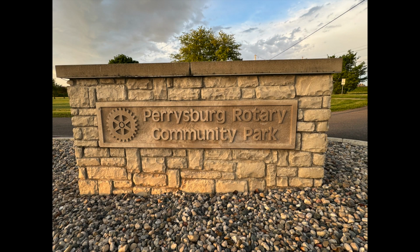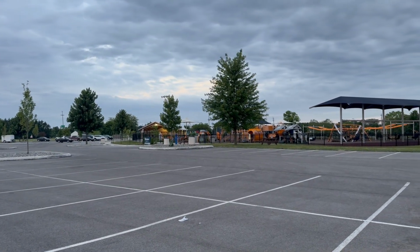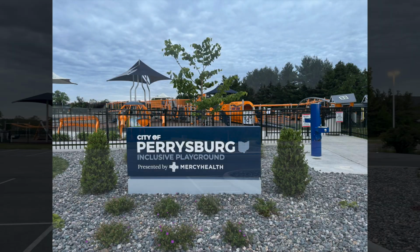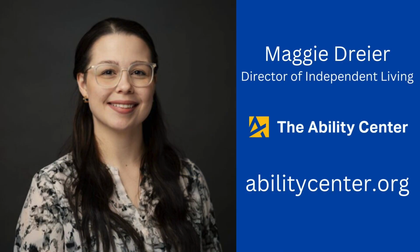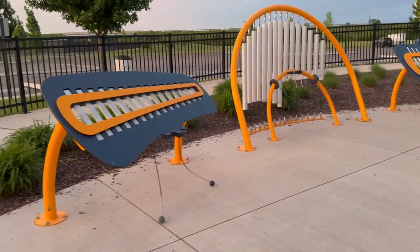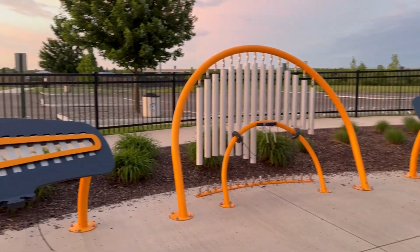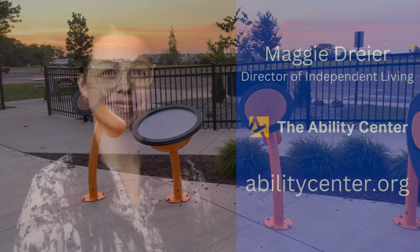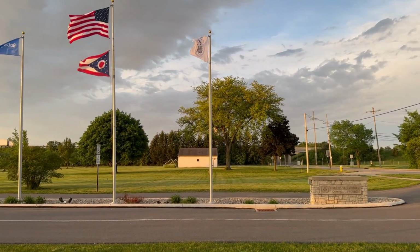As we start to wrap this up, is there anything else you'd like to share about the inclusive playground at Rotary Park in Perrysburg? I know we talked a little bit about noise previously, and I did want to highlight another feature that this park has, which is the giant music features as well. So the different drums, and I believe it's called a xylophone. Those are also accessible to people, and just another great feature that this park has, maybe for children who are more reserved, or just even exploring that music. So yeah, another wonderful feature.